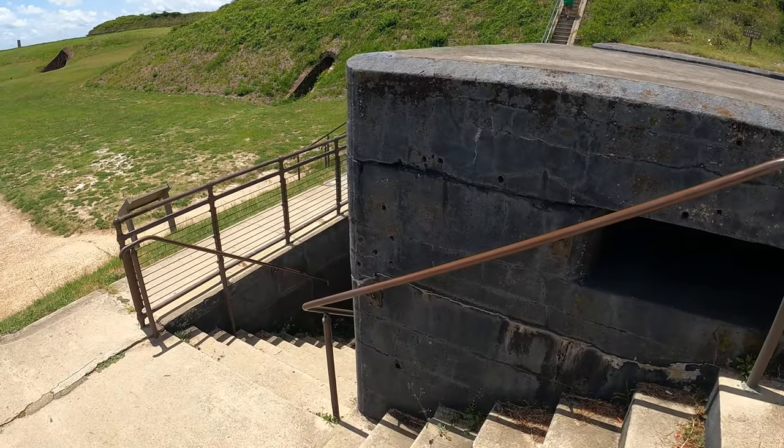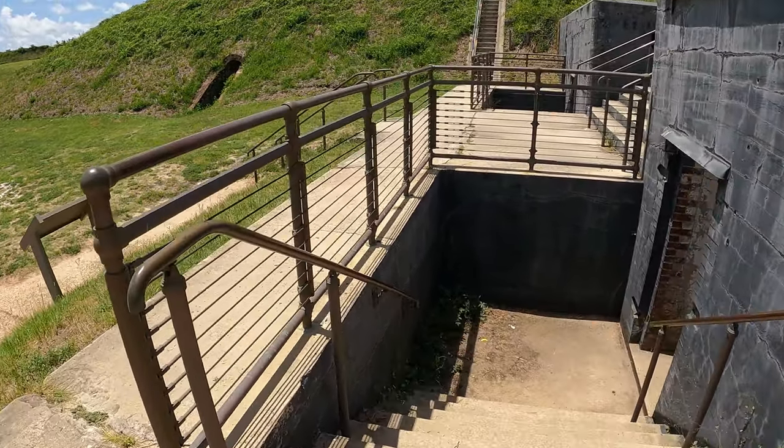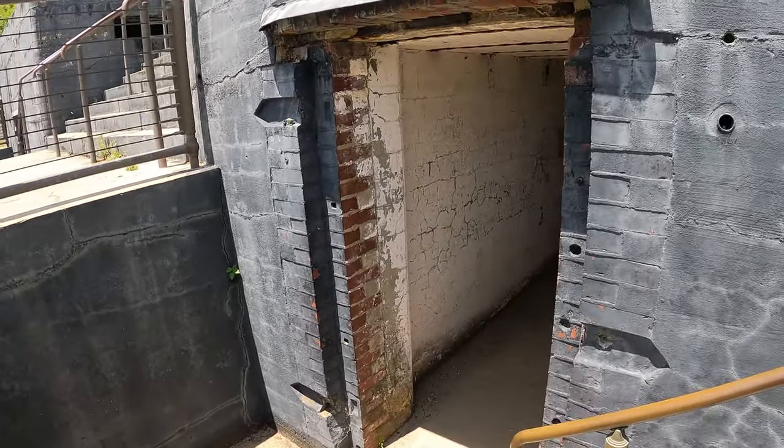Then it goes down this way. Battery. I'm going to go on this right here. Hey, hey, hey. Is there any ghosts in there?